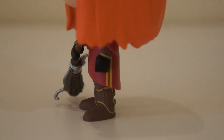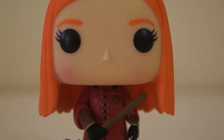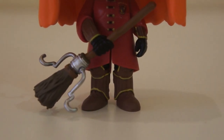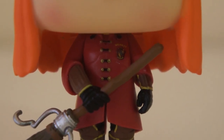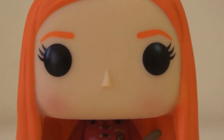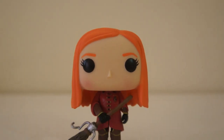There's a lot of detail on her broom, and I like how they added gloves to her uniform, which I've never really seen before, correct me if I'm wrong, in a Harry Potter Funko Pop. And interestingly enough, they've actually chosen a brighter tone of hair color for this pop when you compare it to the other regular Ginny from the previous wave. And because of that hair color, her eyelashes just stand out to me, and she looks absolutely adorable and undefeatable as one of my favorite Harry Potter characters.